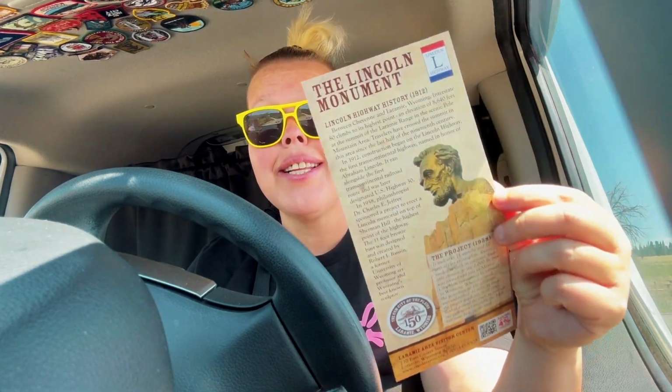Well guys, that's going to do it for us here at the Lincoln. There are so many incredible signs here that you can learn from. The Visitor Center has a great amount of information about this region, and I found this just in one of those kiosks. Definitely, if you are interested in finding cool things along the way, check out the information kiosks, kind of like the one they have here.